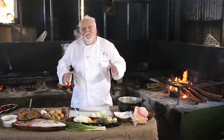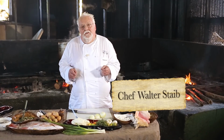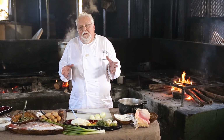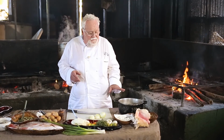So Blackie left me his entire kitchen for me to take over. Now the dish I'm making today is a combination of a dish that I made many, many times in Europe, but also adapted for a Caribbean flavor. A beautiful snapper doré. So the first thing I'm going to do right now, I have some coconut milk here.